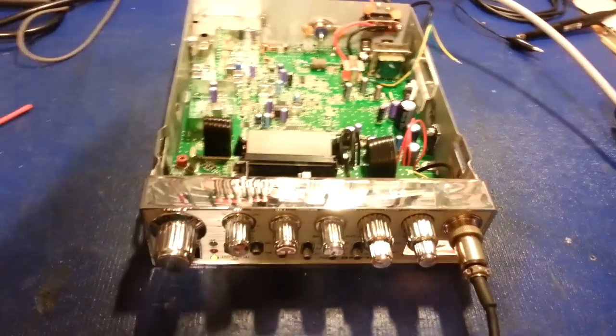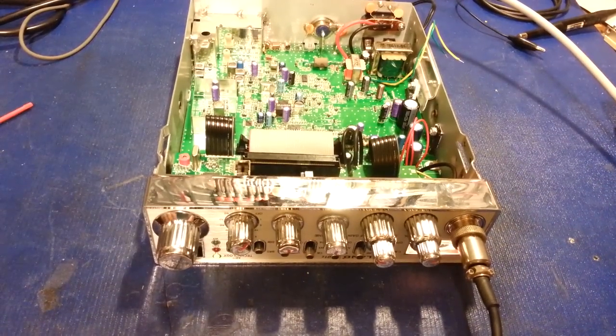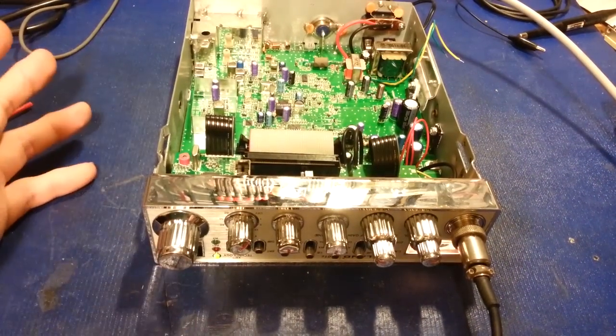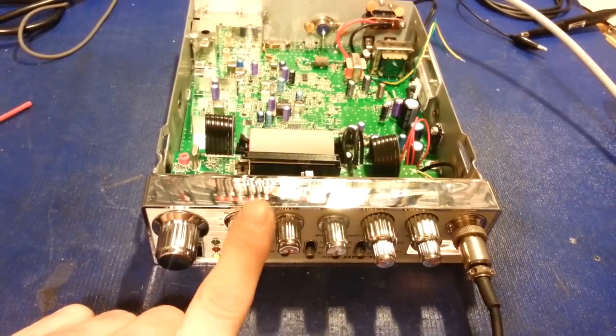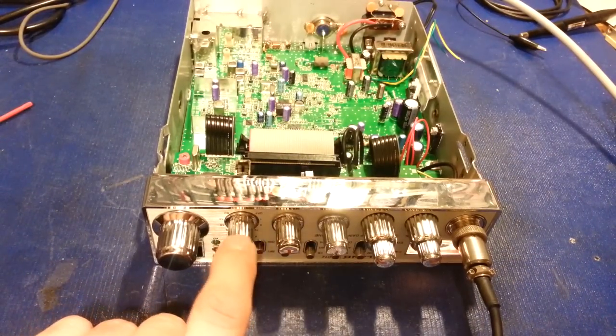So I don't know, I've never had to work on one of these. Like I say, they're apparently very limited production. You don't see them a lot. Some people liked them, apparently, because of this feature. Now, I can understand why this would be a really handy feature, what's on this knob.